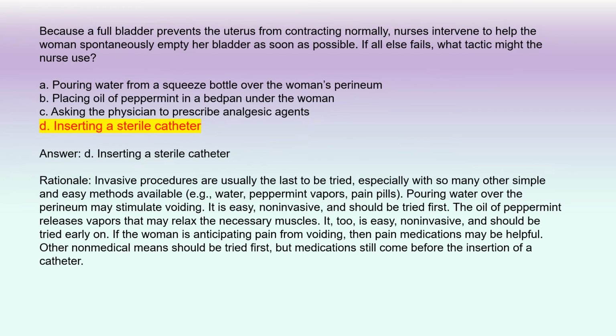Answer: D. Inserting a sterile catheter. Rationale: invasive procedures are usually the last to be tried, especially with so many other simple and easy methods available, e.g., water, peppermint vapors, pain pills. Pouring water over the perineum may stimulate voiding. It is easy, non-invasive, and should be tried first. The oil of peppermint releases vapors that may relax the necessary muscles. It, too, is easy, non-invasive, and should be tried early on.